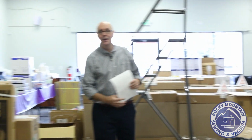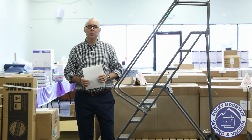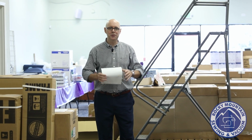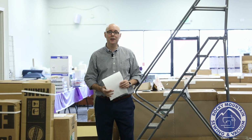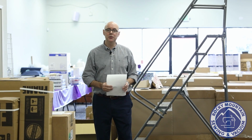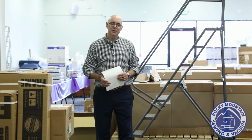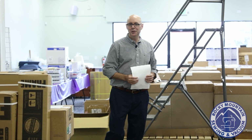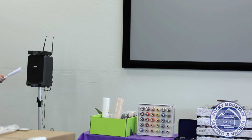And then over here, I have some items that I'd like to show you that are just things that I want to point out as the owner, just from a bird's eye view, things that I've picked out that I think are just a great value right now. And these are available in the store, so feel free to come on in. By the time this video is aired, everything should be in stock at the stores for you to enjoy. So come on over here and let's take a look.